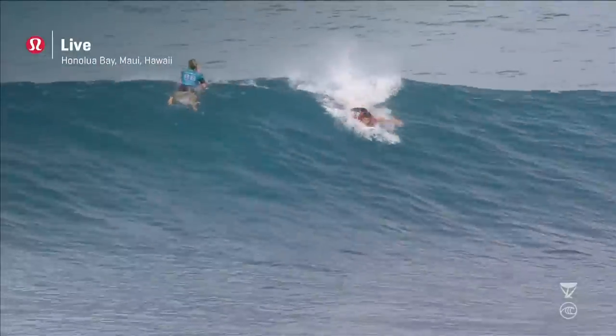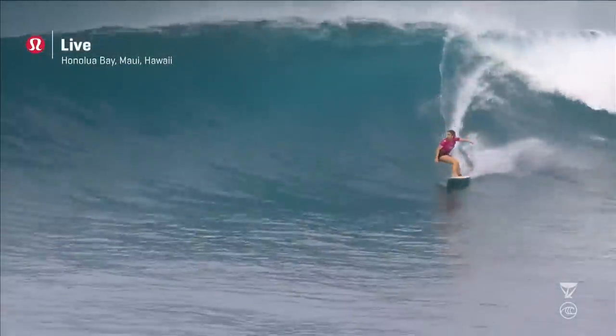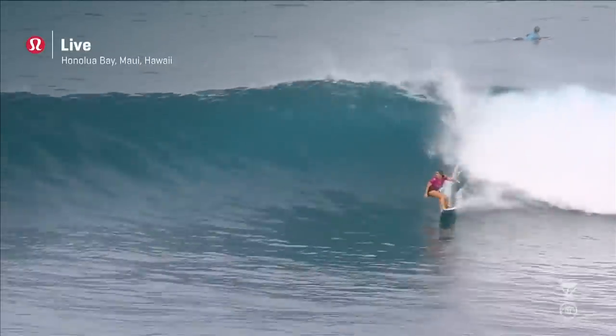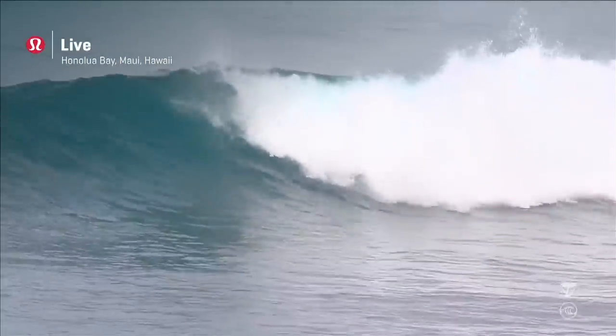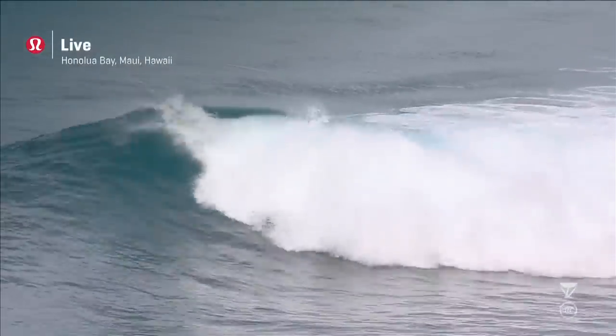Marks already with a 3.67, paddling hard to catch up to this one. Ton of open face and wall for Marks. Nice clean backside snap in the pocket. Hard off the bottom, big section, tags it. Free falls and takes a crazy wipeout.